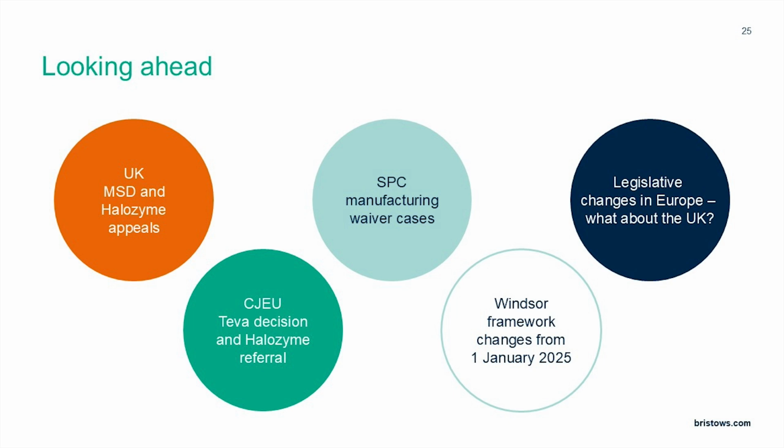We have already discussed the legislative changes at EU level, but what about the UK? We are not aware of any changes on the horizon, except for the changes that have already been laid before Parliament that will apply as from the 1st of January 2025, that the implementation of the Windsor Framework will bring about for SPCs in the UK. With centrally authorised marketing authorisations no longer being valid in Northern Ireland as from the 1st of January of next year, and without the possibility of applying for Great Britain marketing authorisations from that date, going forward, this will eliminate the possibility of having two marketing authorisations to take into account for the purpose of obtaining an SPC in the whole of the UK going forward.